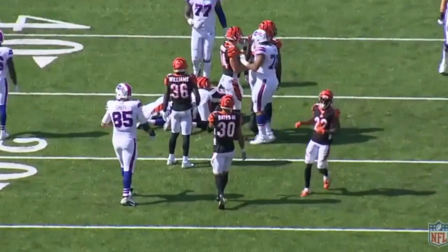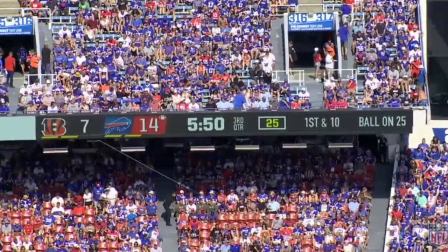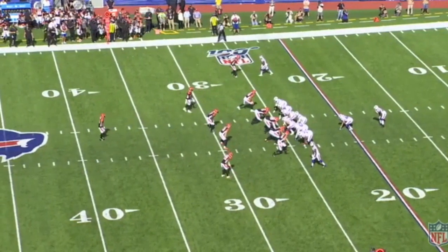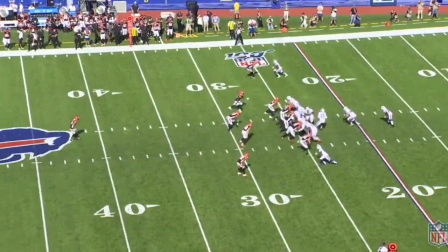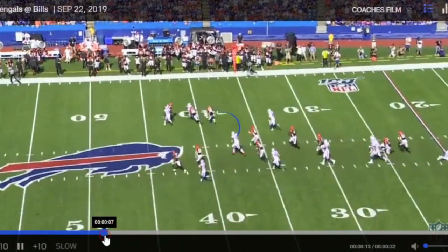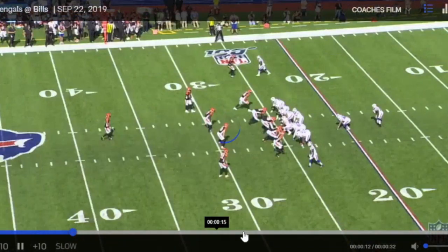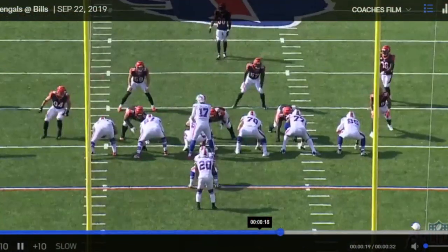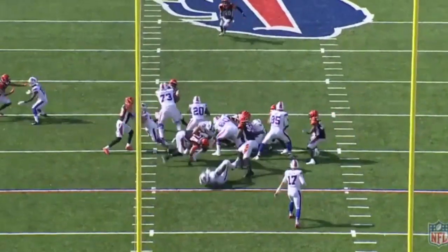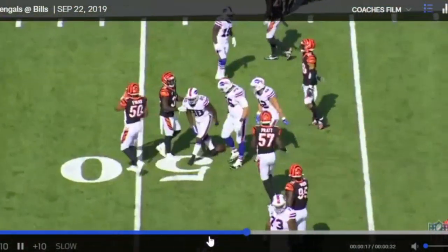Then we got to some not so good stuff, and he came in, starting the drive. I believe it was the Bills' second drive of the third quarter. And he's the backside linebacker on this play, the backside linebacker to the Bills' right as they are running a counter play, really, to the left. They got a guard pulling around. They're working up on a double team, and he just gets bulldozed.